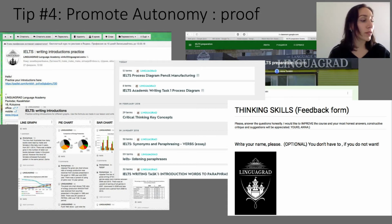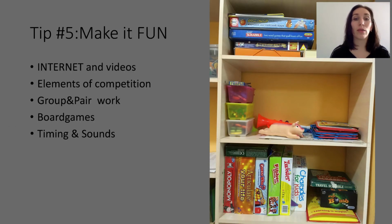So definitely using such things as technology can promote autonomy, promote self-direction of your learners. So that was my tip number 4. And my final tip is make it fun. However weird that sounds, it's possible, believe me, that any exam preparation class can be fun.